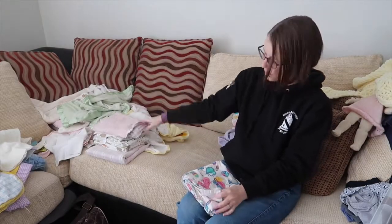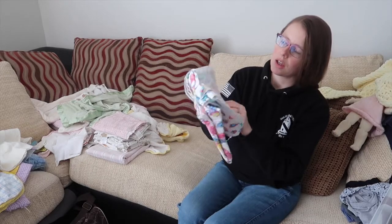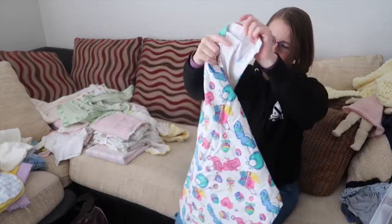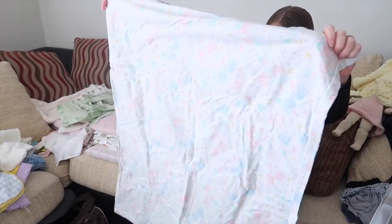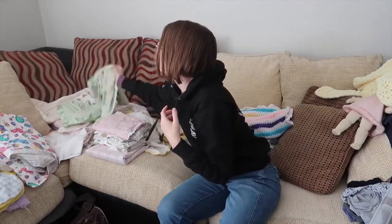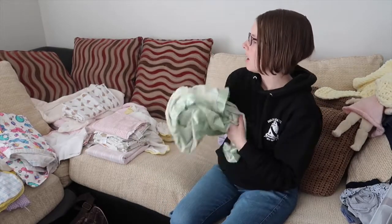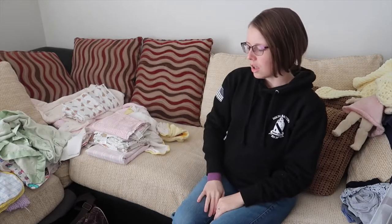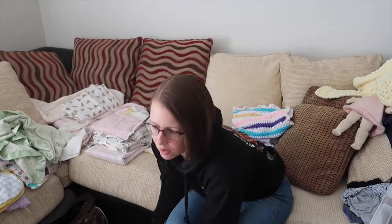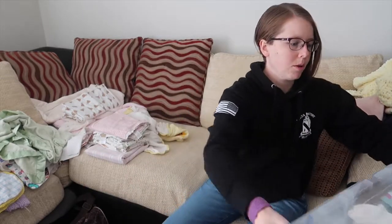This is one as a receiving blanket. Okay, this is one that my aunt made, which is pretty awesome. I think I'll add this to the sentimental pile, maybe even with this one. I told my sister-in-law there are a few things I want her to keep for me, so when she's done, I can save it for my own kids if I don't have more babies.